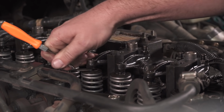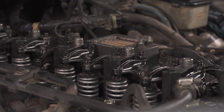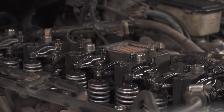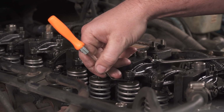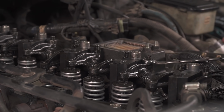Check the exhaust, 20, good and tight. That one's probably 19 and a half. It's close enough for what we're doing. That one's pretty loose. In fact, I wonder if a 20 will go in there. It felt really loose. Ooh, a 20 will almost go in that intake. It's way loose.